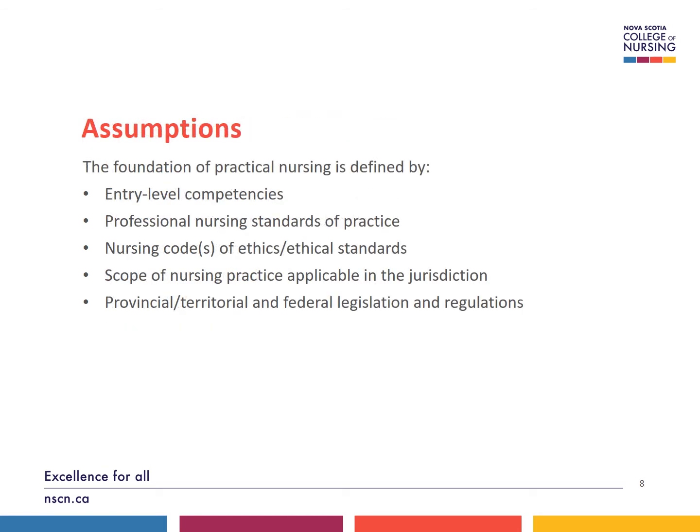Over these next 3 slides, we will review the assumptions that are understood to apply to the practice of practical nursing in Canada and to the ELCs that follow. The foundation of practical nursing is defined by entry-level competencies, professional nursing standards of practice of the regulatory authority, nursing codes of ethics or ethical standards, scope of nursing practice applicable in the jurisdiction, and provincial, territorial, and federal legislation and regulations.